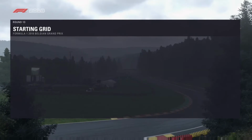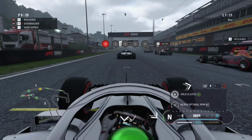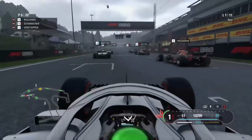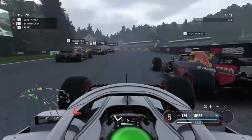But we head on into the race now for the Belgian Grand Prix. What can we do from P6? Are we likely to go backwards, or are we going to stay around, or are we just going to drop off completely? We'll find out now as the lights go out, and it's lights out and away we go. A fairly sluggish start as Verstappen gets alongside us and gets past us into turn 1.